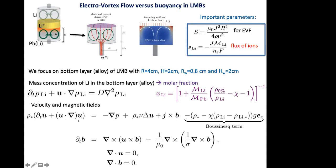So as before, we have the Navier-Stokes equation with the Lorentz force plus a Boussinesq term, which is due to the fact that the mass concentration of lithium is varying in time.